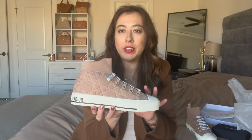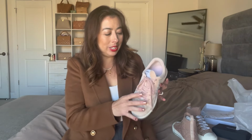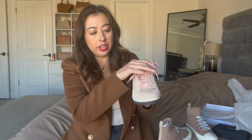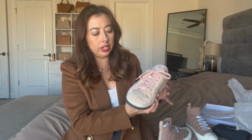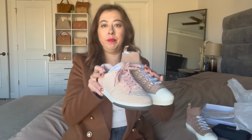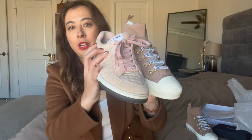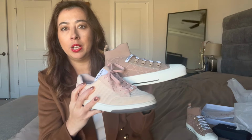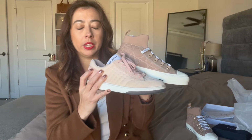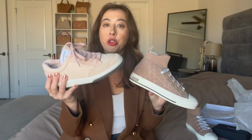So let me grab my Chanel sneakers so you guys can get a sense of the color shade variation. So these were my Chanel sneakers. These came out in the 22P collection earlier this year, and it's a very light pink. But if you look at this compared to Dior, you can see this is much more of a true beige to me, and this one's got definitely more pink. Now they do make these sneakers in the most recent collection in a true beige, for those of you that do like the Chanel sneakers.